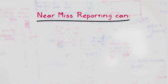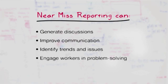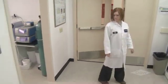Near-miss reporting can generate discussions about incidents that are occurring and reoccurring, improve communication about potential safety issues and hazards, identify trends and catch issues before someone gets hurt, engage workers in problem solving, and strengthen a proactive approach to safety. In the lab, there are a few common examples of near-miss situations.